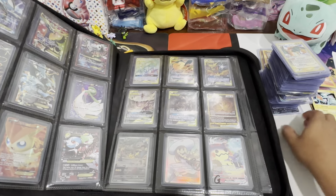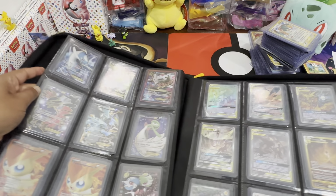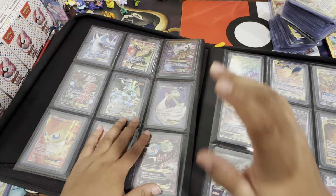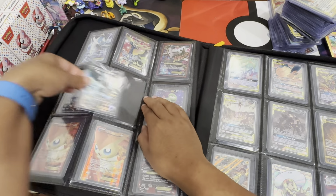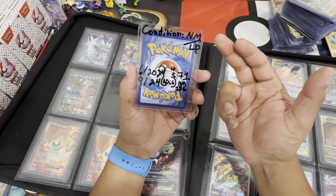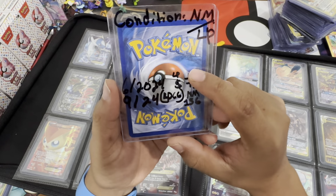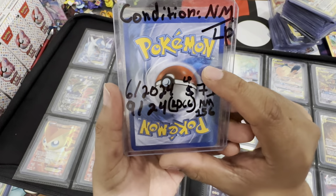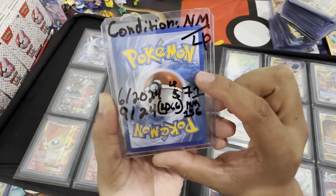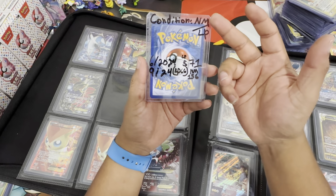And from the XY era cards that I have here, a lot of it stayed the same on this page. What kind of surprised me is Black Kyurem is still doing really well. This one here I had on the fence between near mint and light played because it has these ink splatters. What I'm thinking is just a factory error here, and if it is, that would put it at near mint.